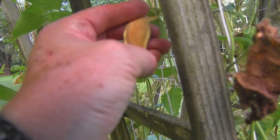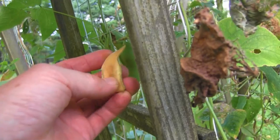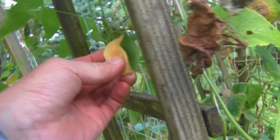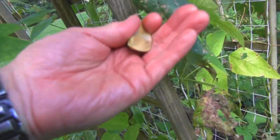That's kind of close to the ultimate in lima bean, because it's sort of leathery, sort of yellow, and the bean inside is, whoops, I just picked it. Well, that's good. Is soft and tender and nice. So that's the best time to harvest lima beans. So we got a fair amount coming in.